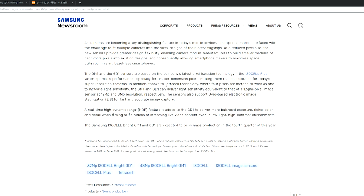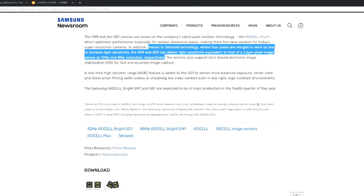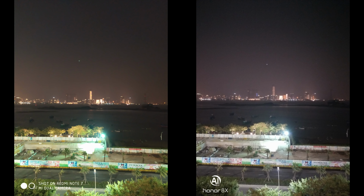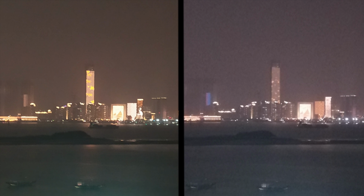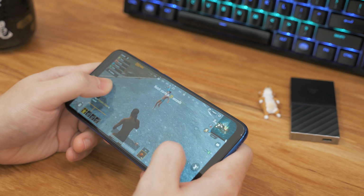You can actually find this on Samsung's website, and I quote, "They use Samsung touch cell technology, which merges 4 pixels together to create one single pixel that's more effective in low-light environments. Then through algorithm, it outputs as 48 megapixel." You can see for yourself whether it is better in low light compared to Honor 8X. There's always a lot to say about the cameras, so I will make another video to test out the cameras only.